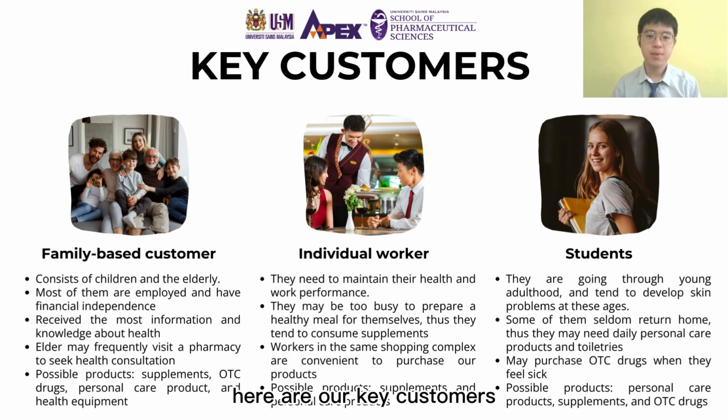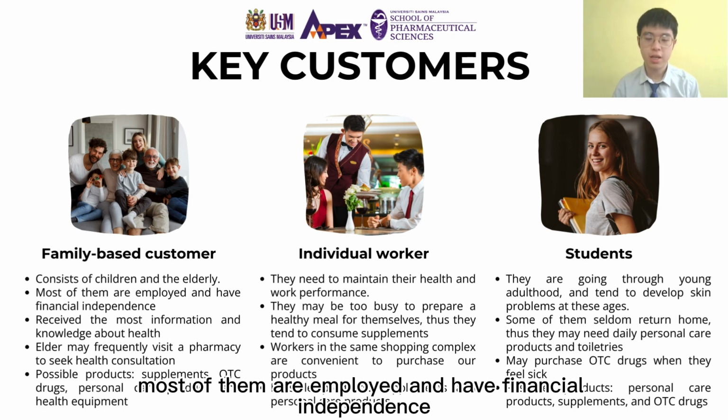Here are our key customers. First of all, family-based customers consist of children and the elderly. Most of them are employed and have financial independence.